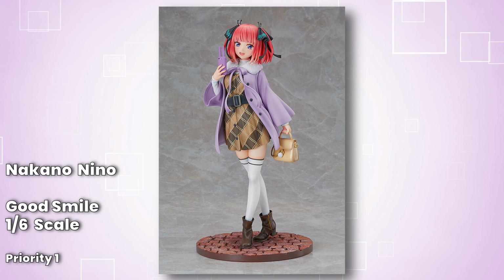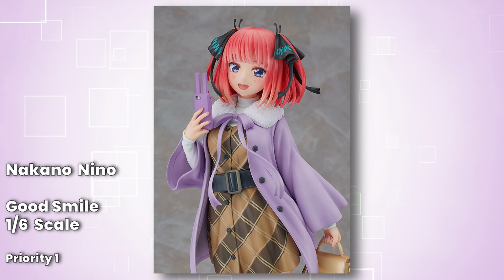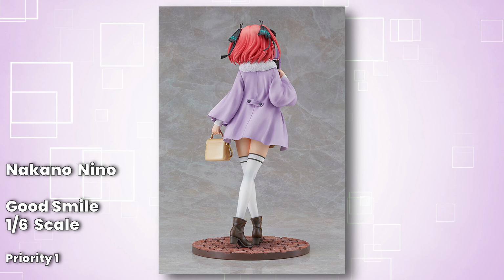Now jumping into the month of October. This is looking like the calm before the storm, because November, January, February are all looking kind of crazy. The first figure is Nina Nakano 1/6 Day Style by Good Smile. Definitely getting this. I'm getting the entire lineup, just spoiler alert. I will be getting all of these figures, but she's looking really good, of course, and again, very great value.